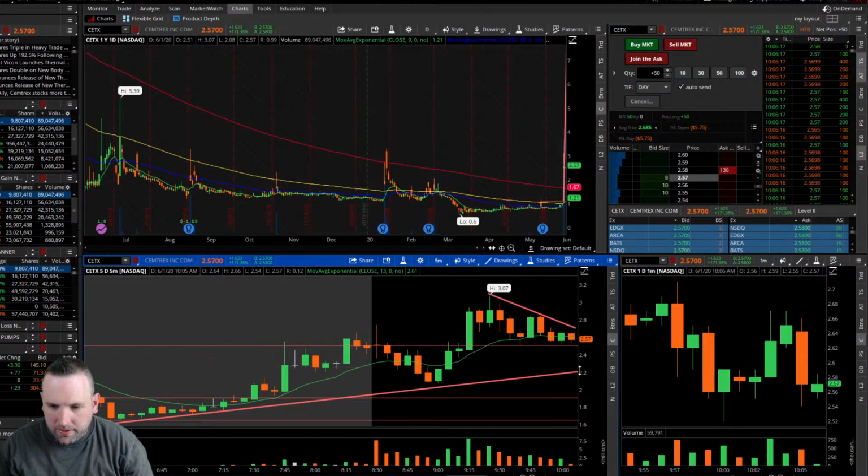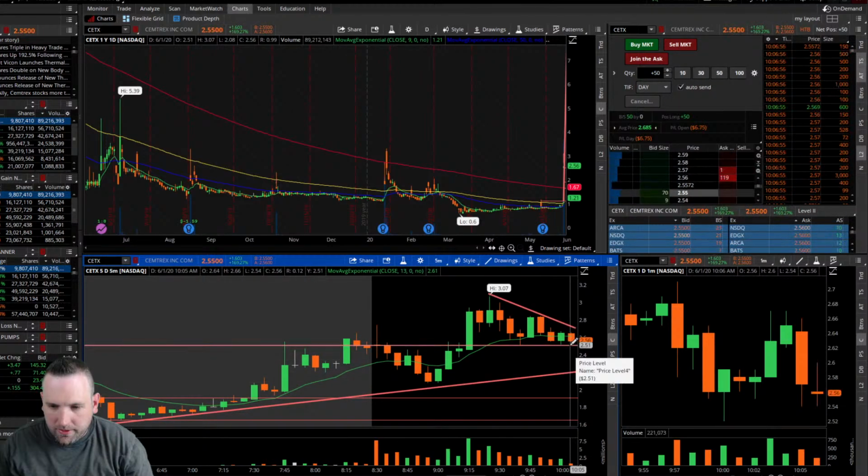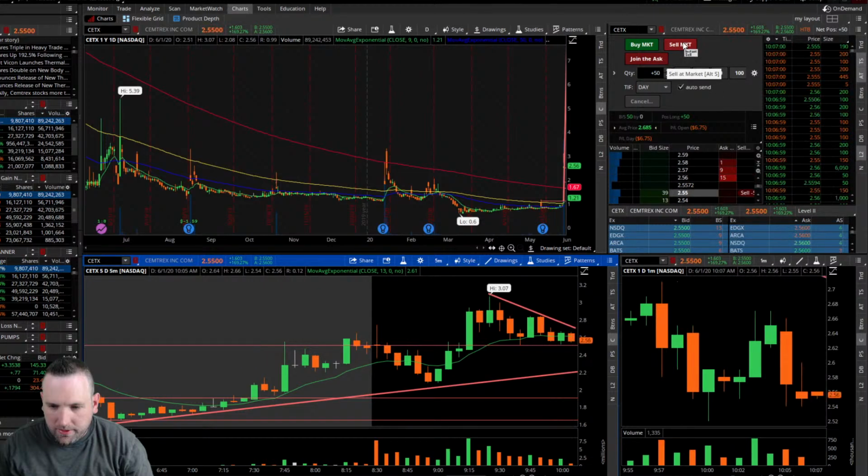Well, it never bounced off the trend line. That's what I was saying originally, it's going to be interesting whether or not it's going to hold up 250 or if it's going to come all the way back down to the trend line. The selling pressure is going to be happening, but the question is, is the buying pressure enough to keep it off of the trend line and keep it above 250 or not?